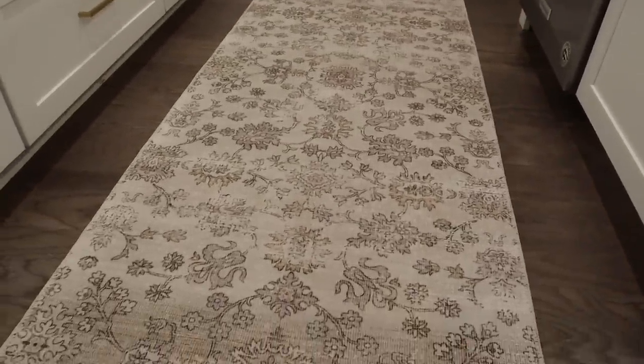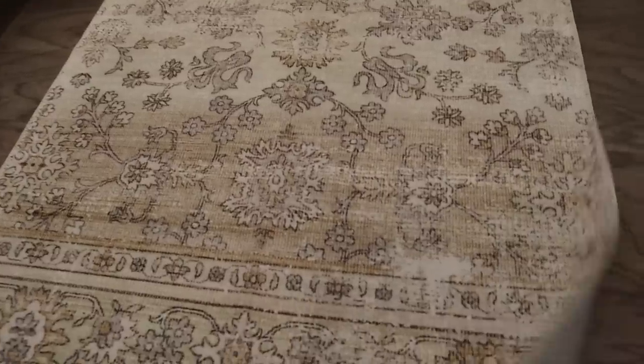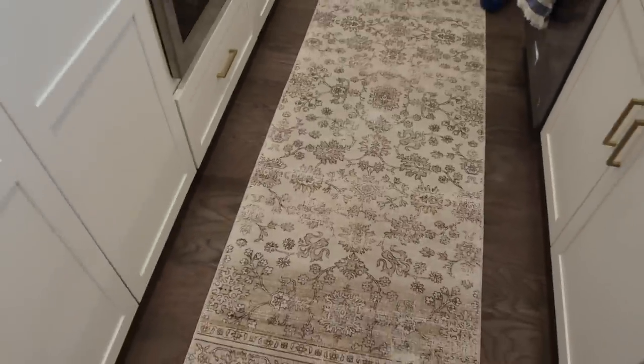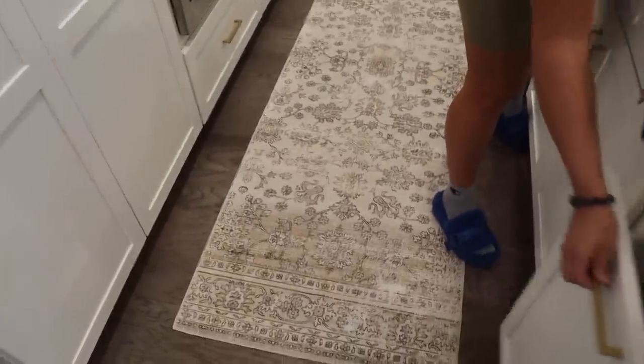But I think it was a pretty affordable price, and I feel like it looks like one of the vintage rugs. So I will link this. It's really, really pretty. They also have it in an area rug size, but I think it was back ordered for a little bit. But how cute is this?